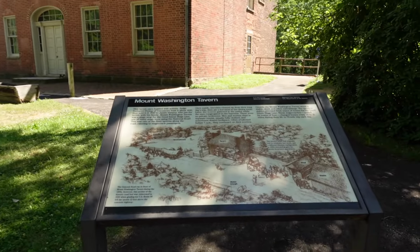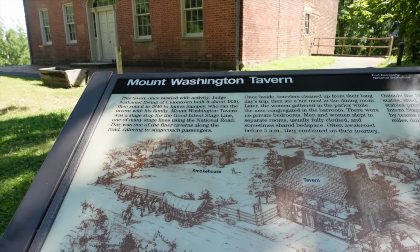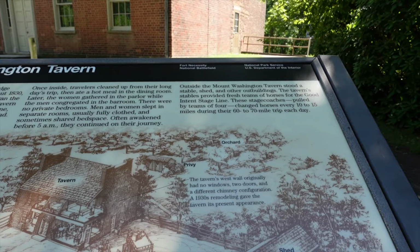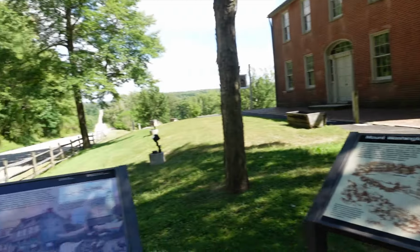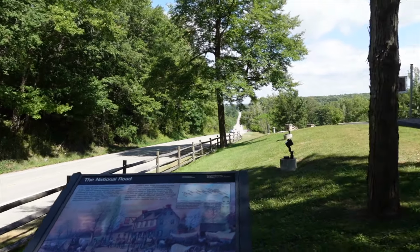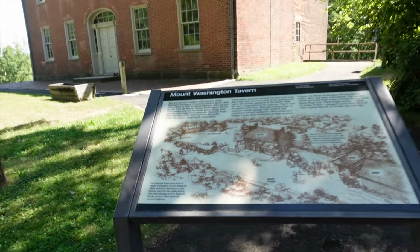And here's the lay of the property. Okay, so this is the tavern, definitely. You can tell by the chimneys. Okay, so there'd been a smokehouse to the left. Privy around back, orchard behind it. Shed in the stable over here to the right. Yeah, so this was the National Road from back in the day. This section of the historic roadbed was obliterated in 1936 when it was graded for the US Route 40.